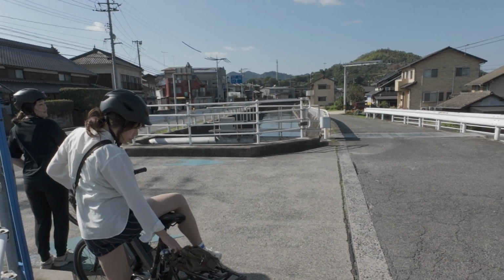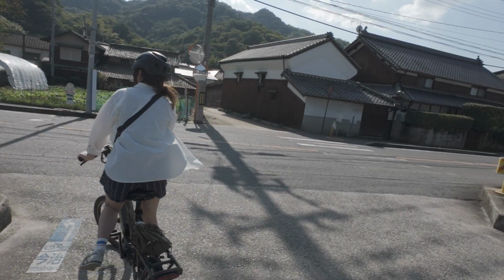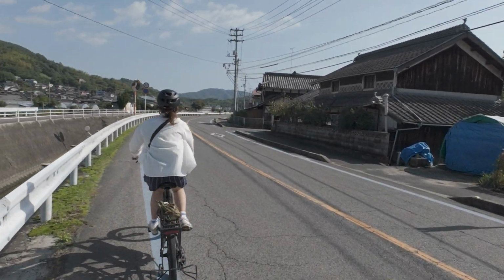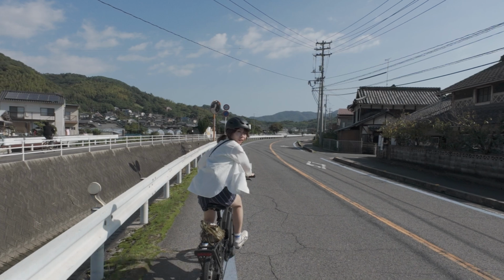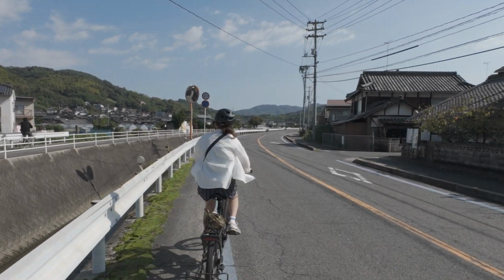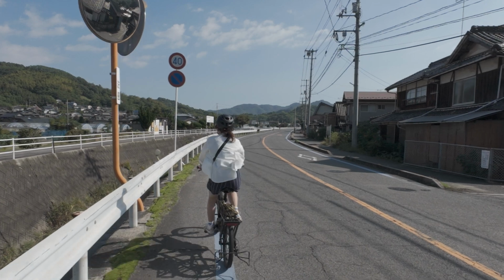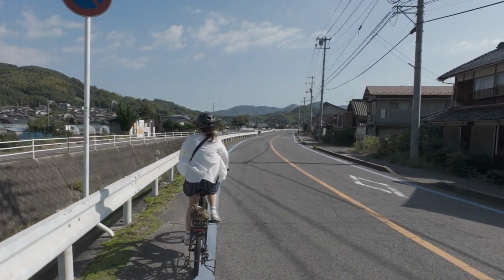I asked one of my friends to be in some of my footage. It's nice to have a subject to film for some of these action shots. It really captures more of the feeling when you're biking on these lovely roads. My friend is riding a hybrid electric bike.